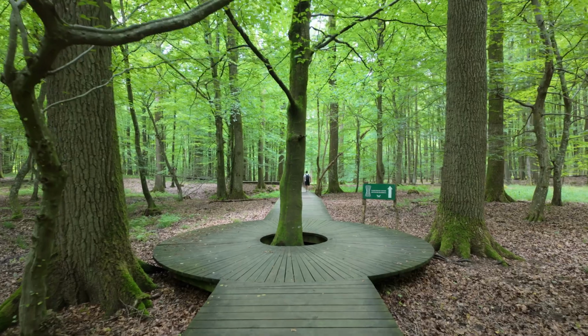This experience wasn't just about the tower, but about finding focus and beauty in the midst of nature and people alike.